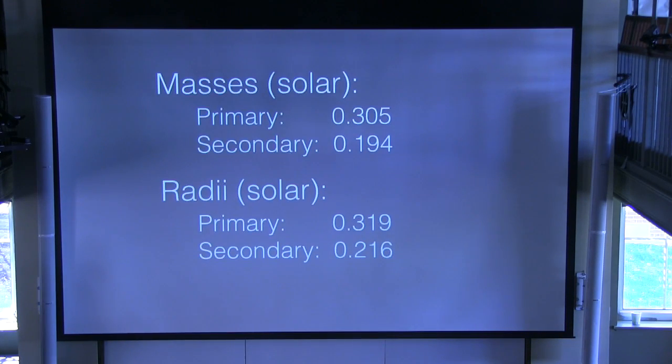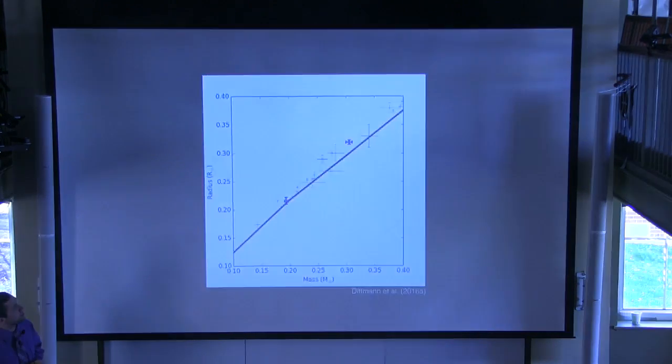So if I measure now the mass and radii of each component, you see that we have a 0.3 and a 0.2 solar mass star with a 0.32 and a 0.22 solar radius radii. And with the wealth of data that we have, we're actually able to measure these parameters with approximately 2% precision. So now we can place these objects on the mass-radius relation.